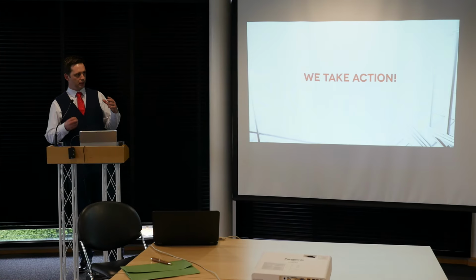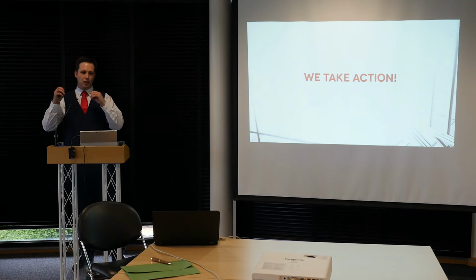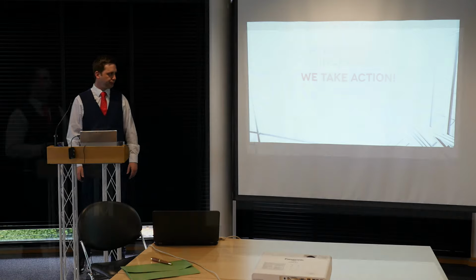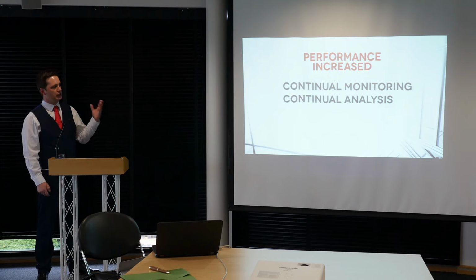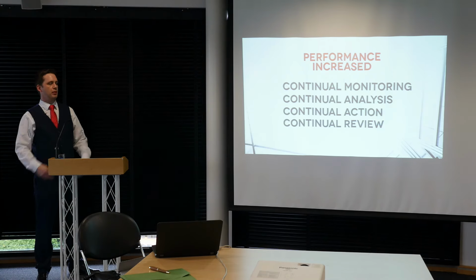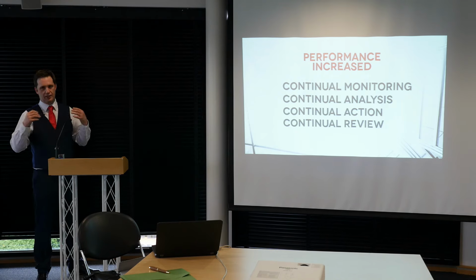We need to make sure that we're not just implementing another reporting tool that's going to be blind to people, that's going to send you out beeps and flashes every now and again to say you've got problems. Otherwise, we're no better off. So we need to take action. Performance is increased by continual monitoring, continual analysis, continual action, and continual review. We take information from the system, we work out what's wrong, we work out how to make it better, we take the action, very important, we take the action, we make it better, and then we review again to see if there's anything more we can improve.